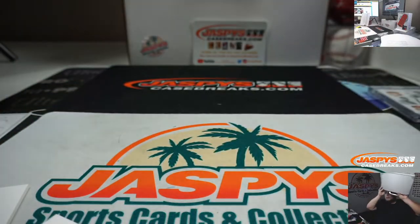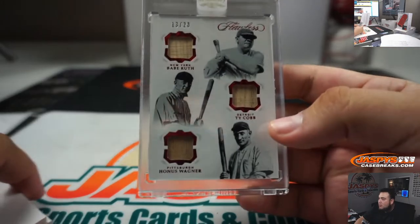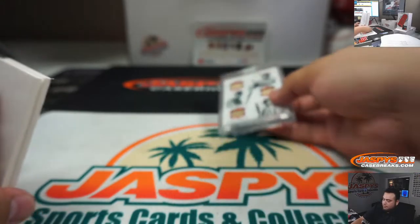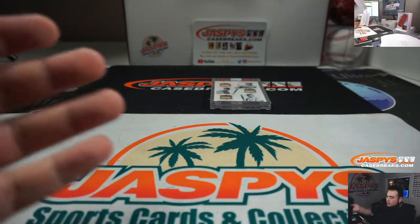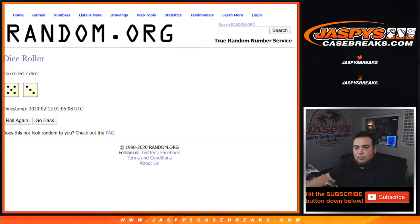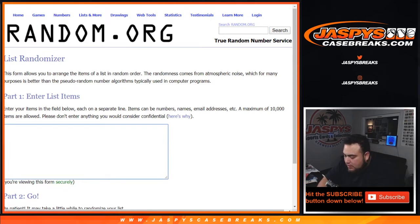That was the case. We got one randomizer to do. That's for the triple relic. That includes the Babe, Ty Cobb, and Honus Wagner. 13 out of 20. So good luck to the three customers in that randomizer. Team at number one wins it. All right, so we got first Yankees. Next would be Tigers. And the last one would be Pirates.